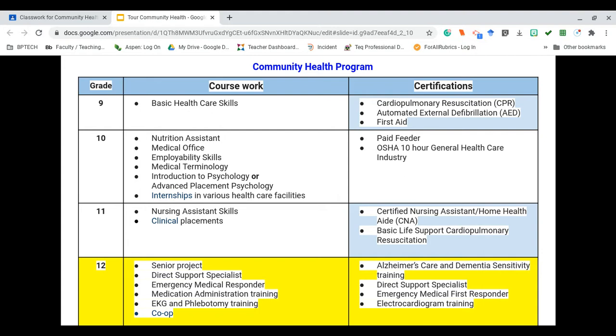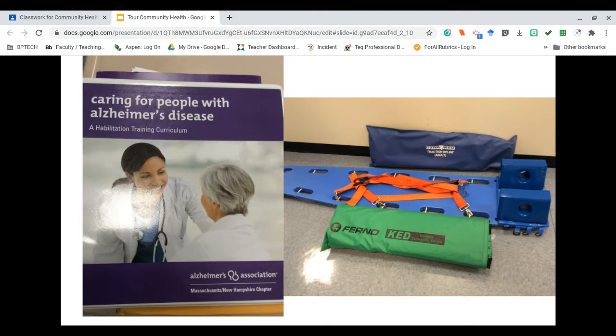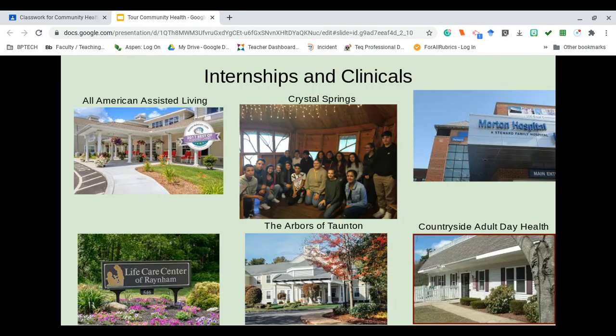And grade 12 students certainly can be going out on co-op, working, rather than coming to shop. But if they choose to stay in shop, there are many certifications. One of them is they are trained to be EKG technicians. They also earn their certification working with residents with dementia. First responder certification. We work with a lot of the equipment that is found on ambulances.